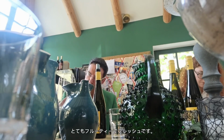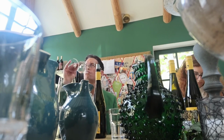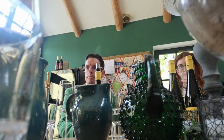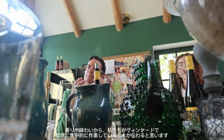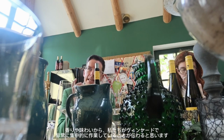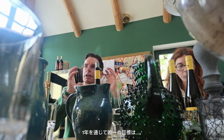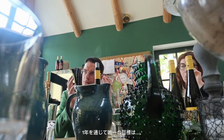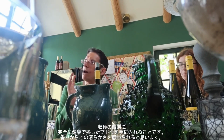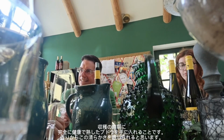Very fruity, very refreshing. You can smell and you can taste that we work in the vineyard very intensely, and our only target the whole year in the vineyard is to have completely healthy and ripe grapes at the time of picking. And you can smell this clearness.